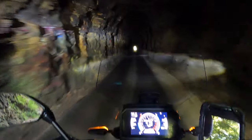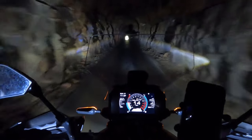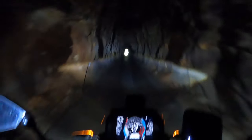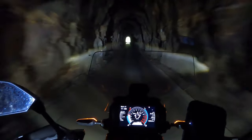Wow. Look at this. Hewn out of solid rock. One lane.